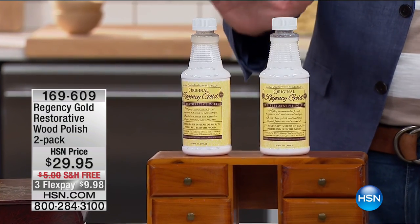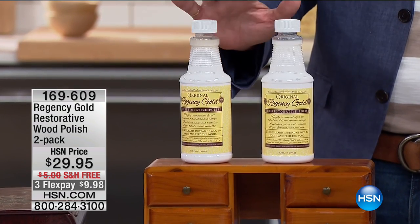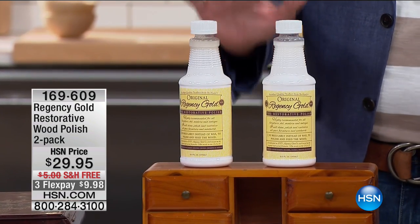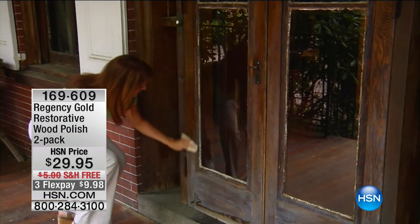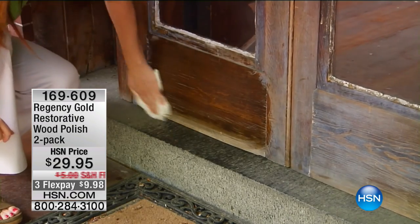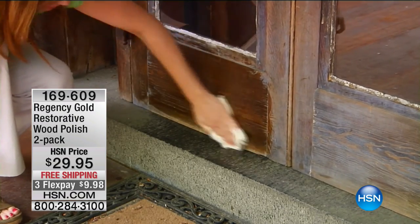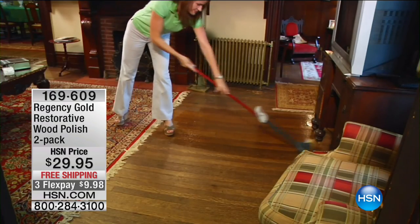I'm talking about oak, cherry, teak, mahogany, pine, maple, any finish or painted timber, this will do the trick. I'm talking about cleaning, polishing, feeding the timber, removing years of that wax buildup. And I'm talking about all surfaces: floors, cabinets, doors, window frames, tables, chairs, wardrobes.